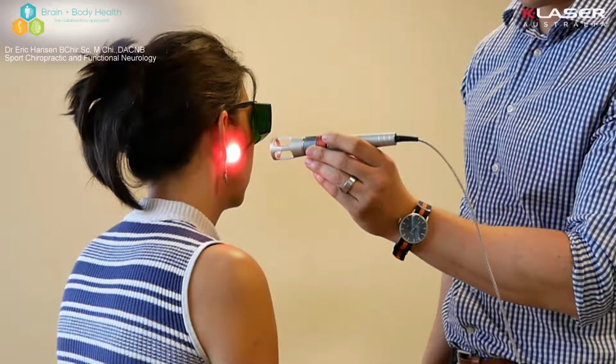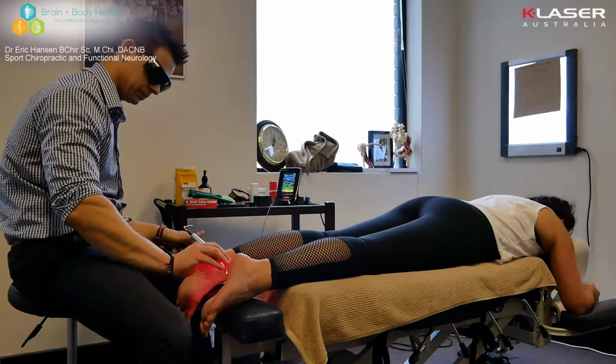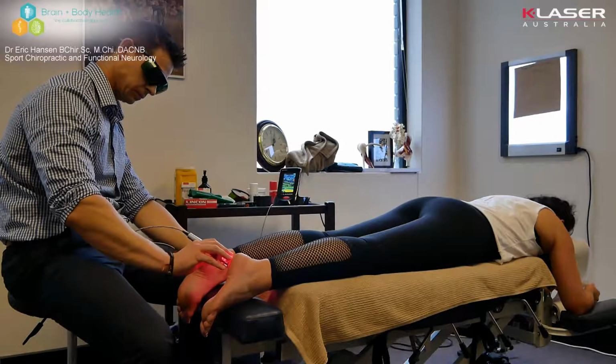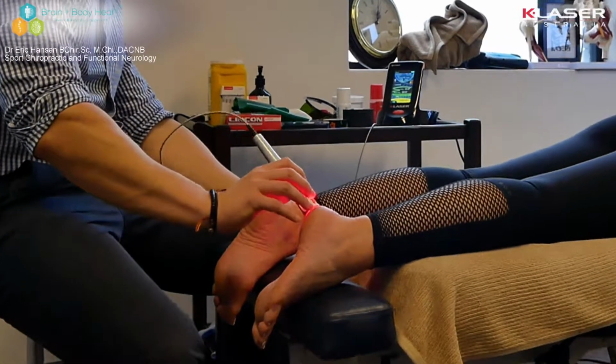The other interesting thing about adding K-laser to the mix is traditionally, with Brain and Body Health, we're good with back pain, but it's chiropractic and no one wants to go to see a chiropractor. But now that we've got the laser, it's laser therapy, it's exciting and it's new, so we're getting a lot more referrals for people coming in to see a laser therapy and chiropractic than we were just for chiropractic in the past. So it's certainly been an asset from an advertising and word of mouth point of view.